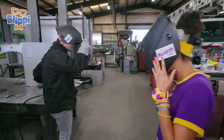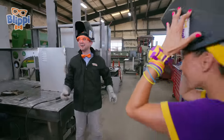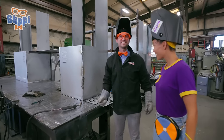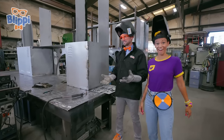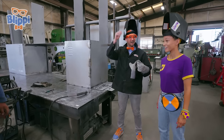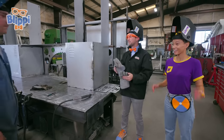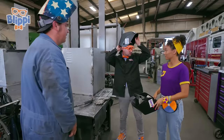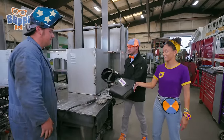Cool. Whoa. I think I did a pretty good job. Whoa, Blippi, that was awesome. Look, I fused those pieces of metal together. How was it? It was really exhilarating. Wow, that was really cool to watch. Wow, well, that was really fun learning about welding. Yeah, thanks for showing us. No problem. Well, should we go to the paint shop? Oh, yeah. All right. See what's going on over there.